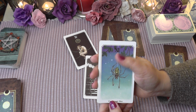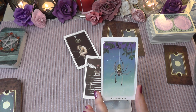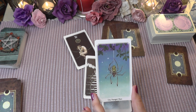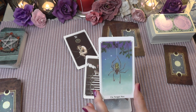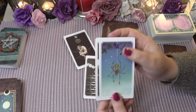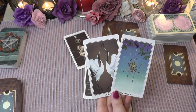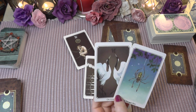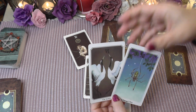The Hanged Man, that is an invitation. Either it can be someone who is in limbo, feeling like everything is upside down right now, feeling stuck. But it can also be an invitation for a new perspective on something. Okay, so these are the first two cards that popped out. So I have a feeling that this is the main theme of this reading.